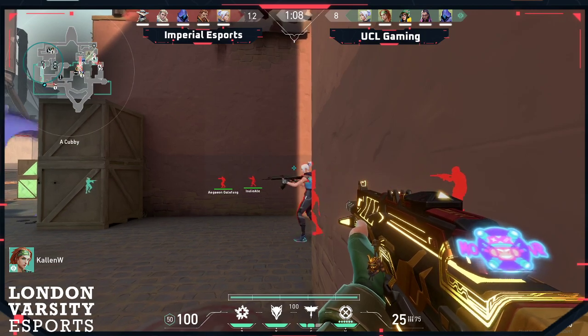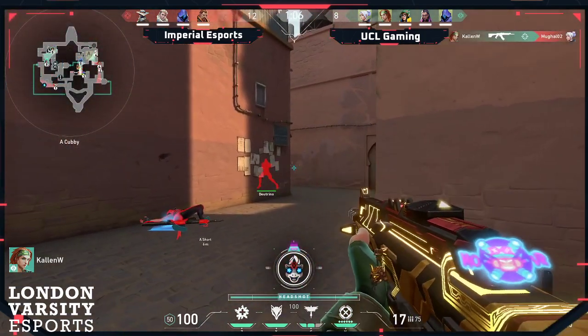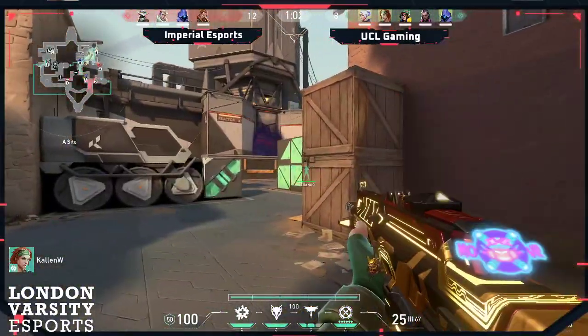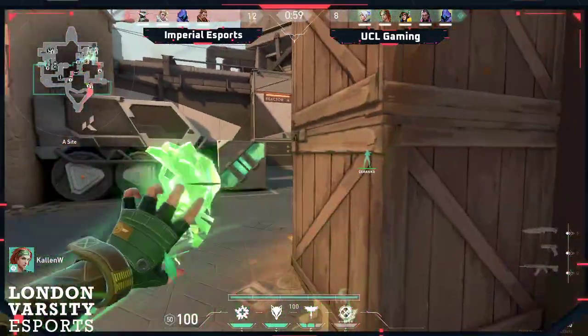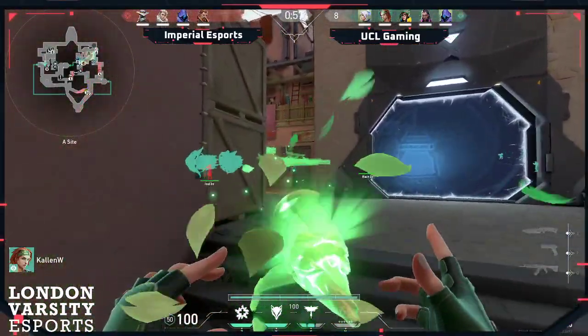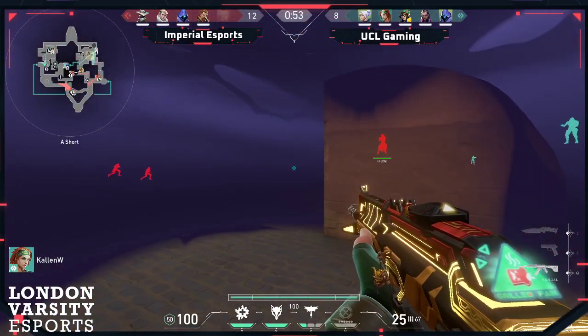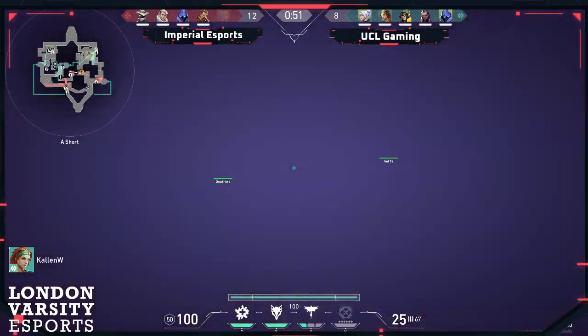There are engagements happening. Efiros here is going to try and smack them off. And Wasi takes down Mughal, and that is going to spark a rotation over towards B for Imperial. A is a dead fight for them. Wasi scared them off.